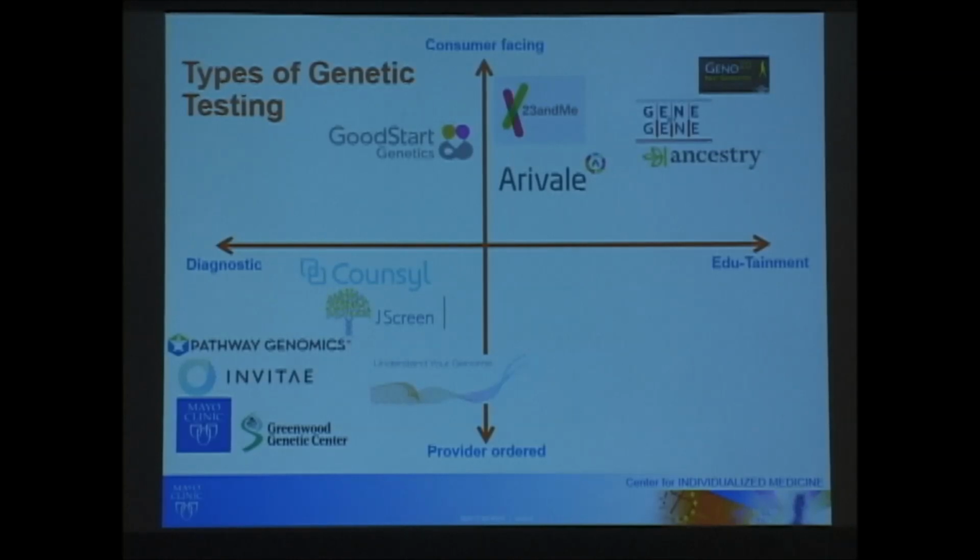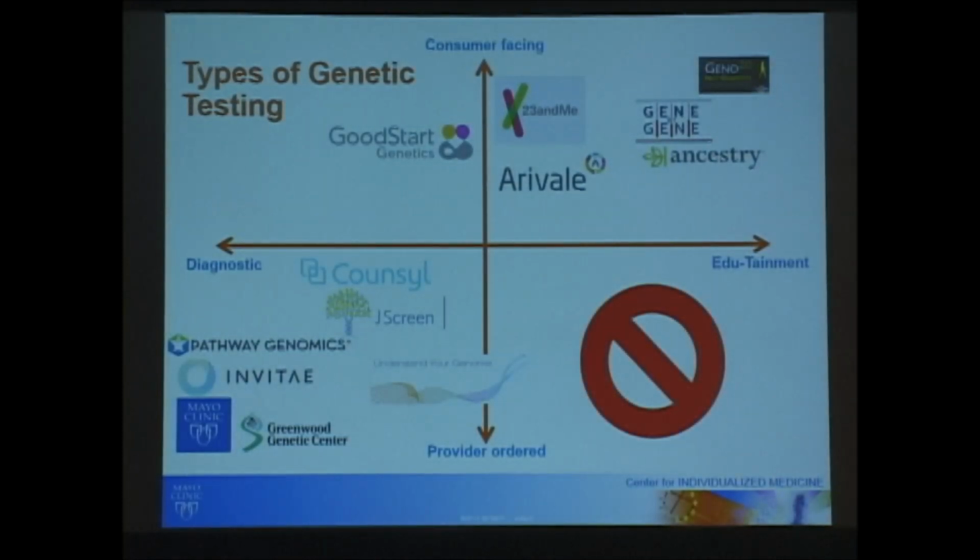But there are many labs that are now starting to offer this consumer-facing, what we're calling edutainment, so education about genetics as well as entertainment genetic testing. Many labs are starting to enter that space: 23andMe, Ancestry.com, Gene by Gene, and many other labs. Obviously there's not really any genetic tests in the space of provider-ordered edutainment, although that might change. And 23andMe has actually kind of entered more into the diagnostic space with being able to offer more disease risk tests, which I'll talk more about in a minute.